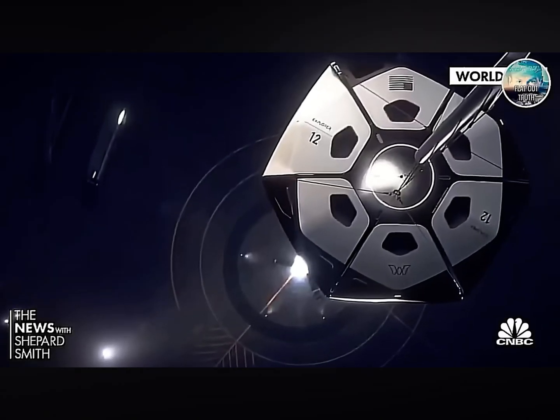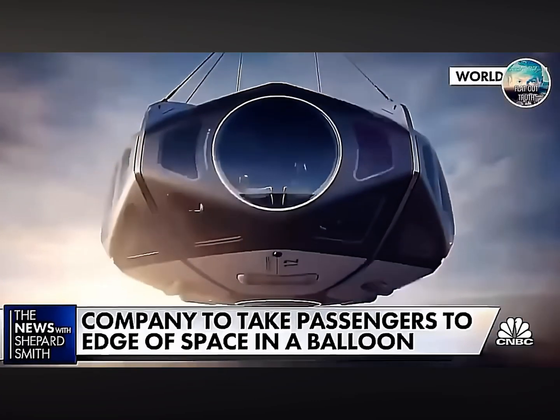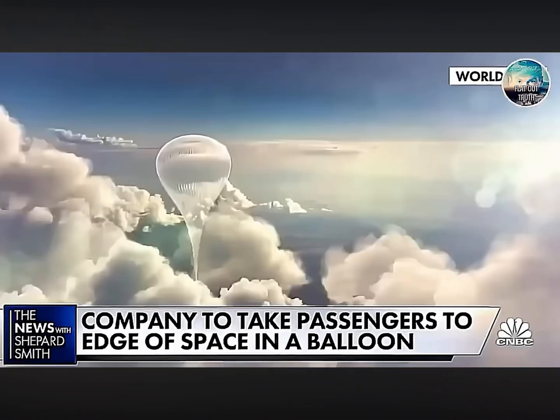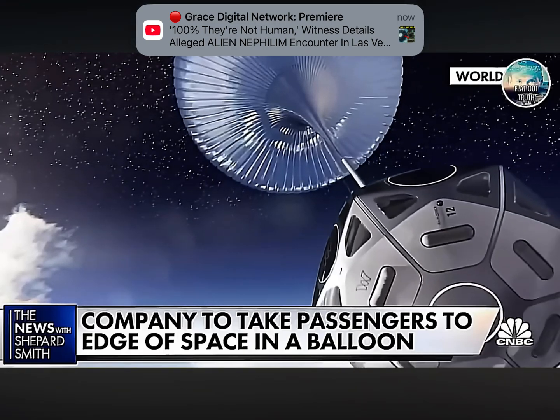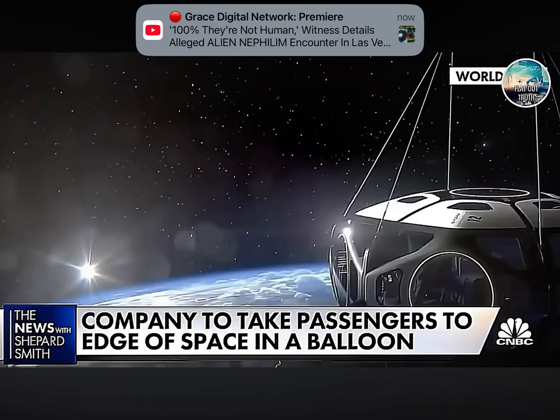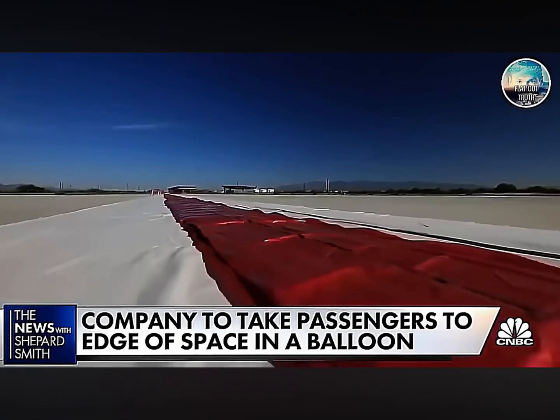Countdown is on for yet another tourist view of Mother Earth and beyond. But this one is different. Instead of riding a rocket, this is a slow ride to the edge of space, inside a pressurized capsule hanging beneath a massive helium balloon, now laid out at Tucson's spaceport.